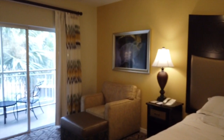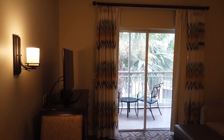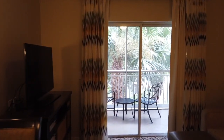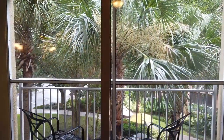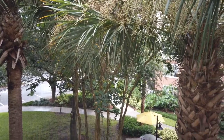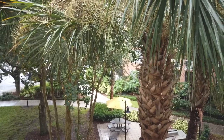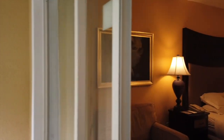Entry into this door comes a nice little studio, one bedroom. I think they call this their studio. So you have a smaller balcony out here, just a little table for two and two chairs. It's still very nice. When you look down there, they have a nice little patio area. Again, trees right outside. And we will head back in.